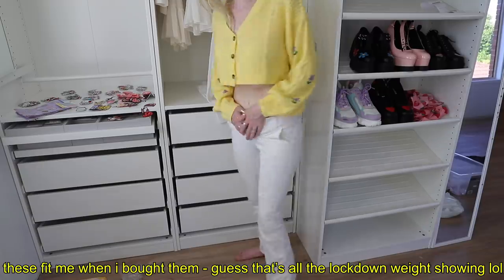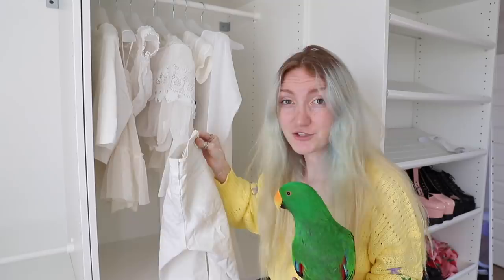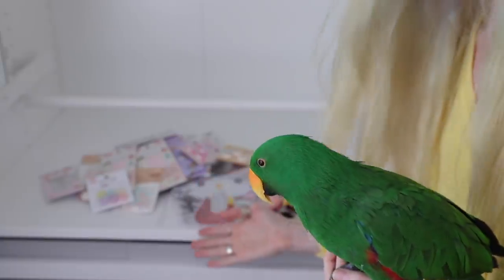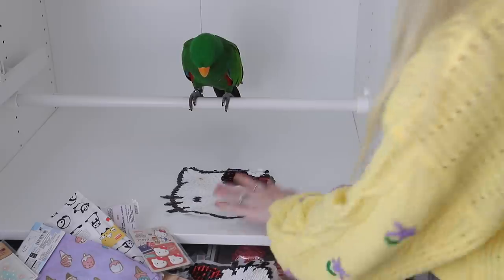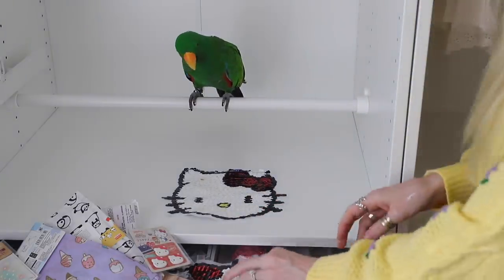But as far as the clothing goes, that's all of the white clothing that I bought while I was thrift shopping in Japan. Now, if you cast your eyes over here, I have a selection of things here that I can use to flip this clothing. All right, so the first thing, an enormous Hello Kitty iron-on patch. I have two.